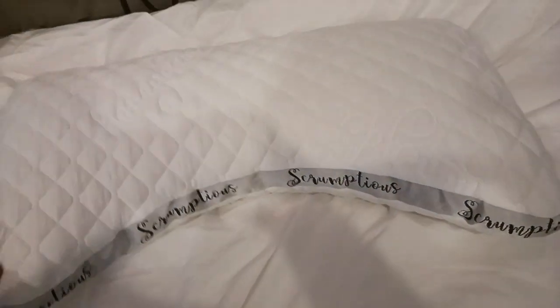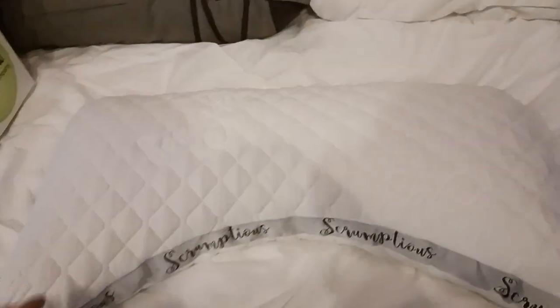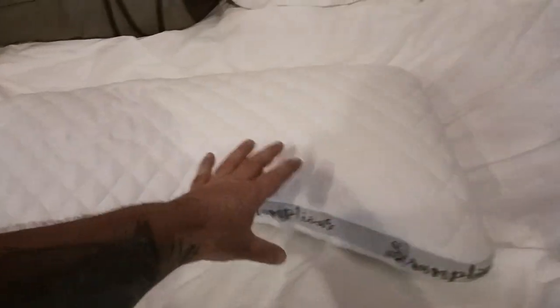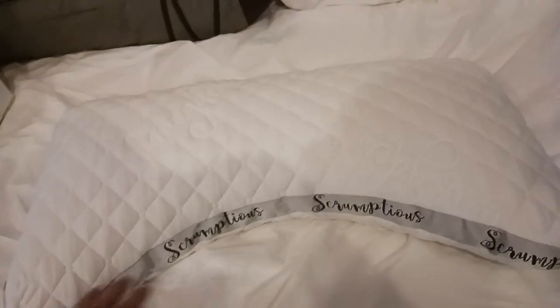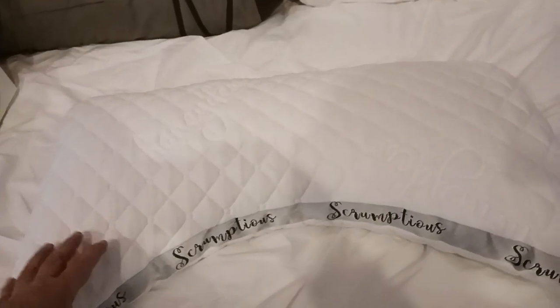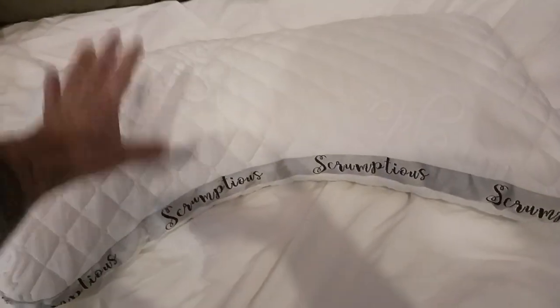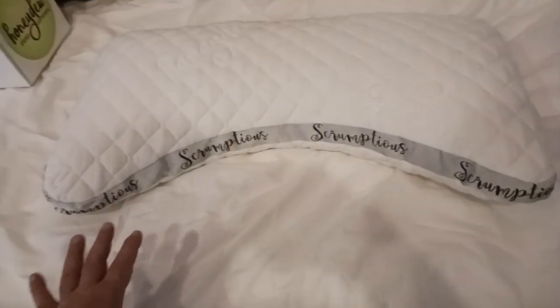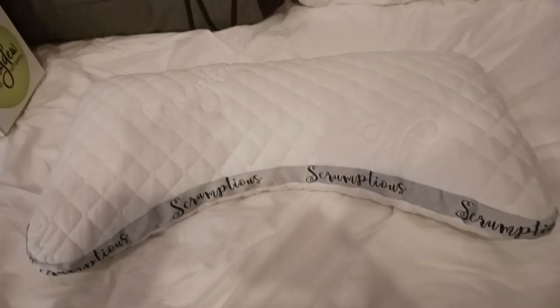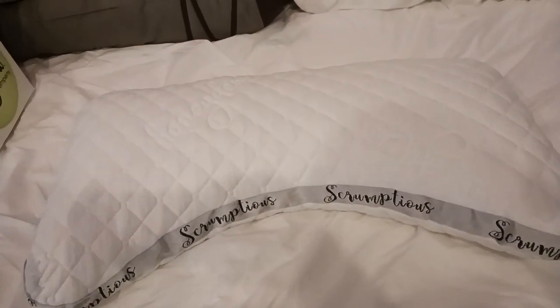I feel like no matter which direction you're facing, if you're facing this way or this way, the sides or the wings, as you will, of the pillow help to caress that part of your upper middle back so that your body becomes one with the pillow and the mattress together. I was having the worst night's sleep because most pillows are designed like flat pillows.